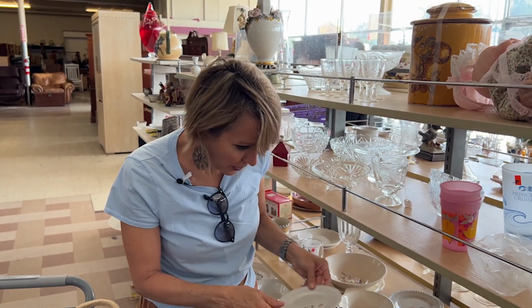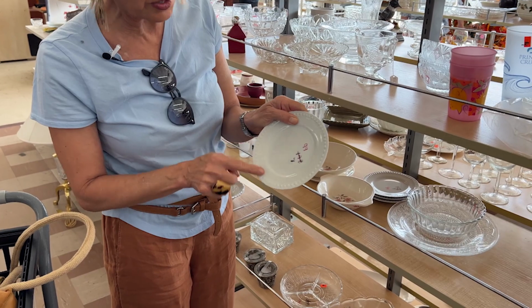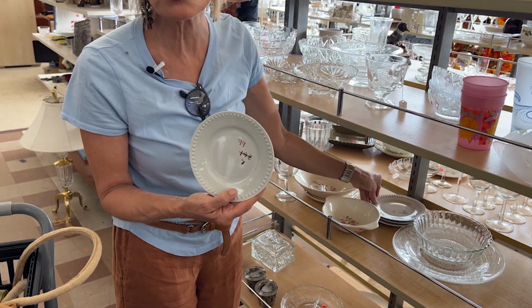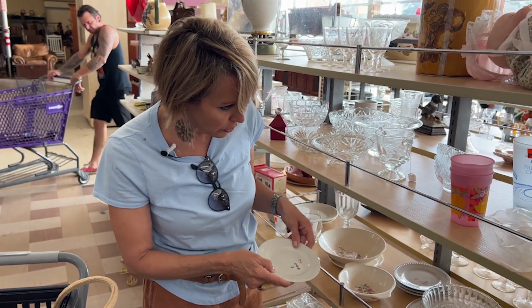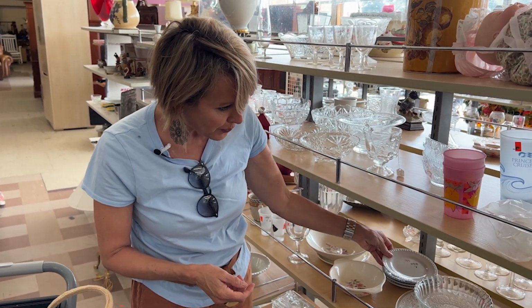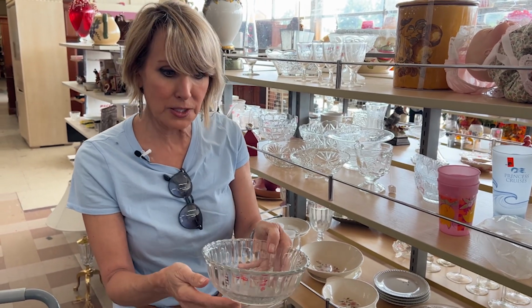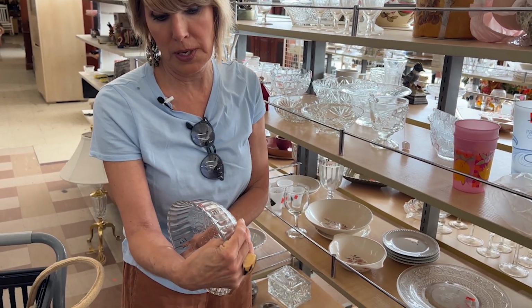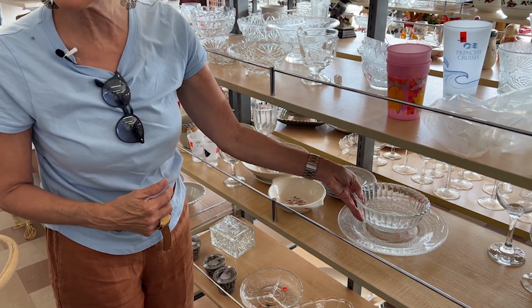Good idea. And then sweet little saucers like this. I love this detailing around the edge. These would be great as saucers for your potted plants if you wanted them all to match, and there's 4 of them. I like this bowl too. This one would be $1. Okay. We'll come back and check this out, Stuart.